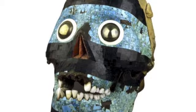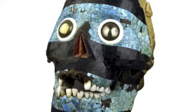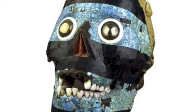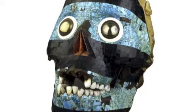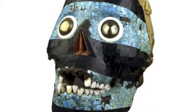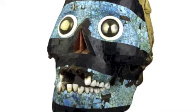The straps seen here enabled the mask to be worn. The black stripes across the face are made of black lignite, and the eyes are made of polished iron pyrite. This mask features particularly exotic materials, which shows that this piece may have been worn by a powerful leader.